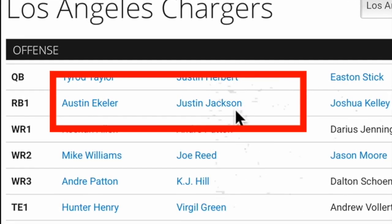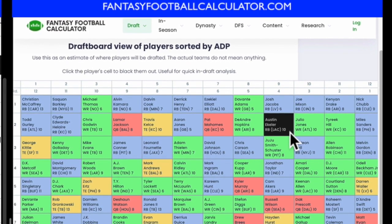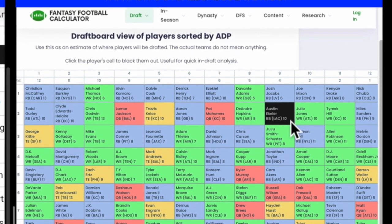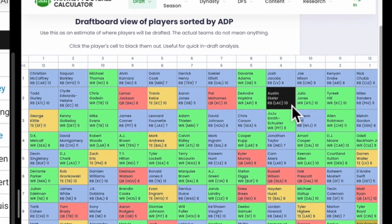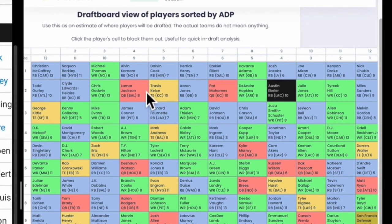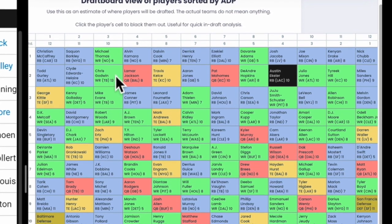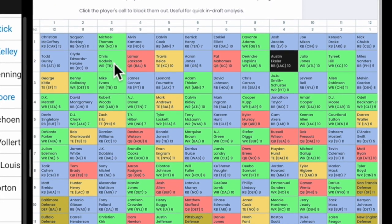Let's go check out his average draft position. As you can see here, on Fantasy Football Calculator, Austin Ekeler's average draft position, this was the top 5 running back, maybe top 3 in a PPR league in most leagues last year, and he's going before Aaron Jones, which I would take Aaron Jones before I take him. So I'd be moving Austin Ekeler down in here, more towards the end of round 2.